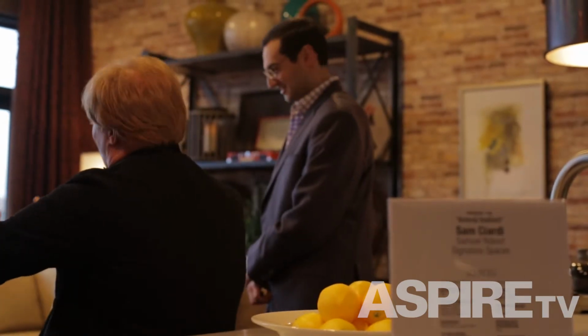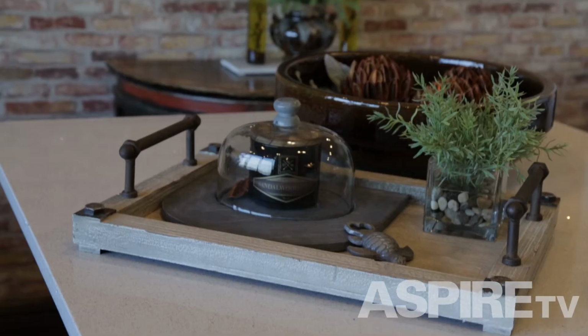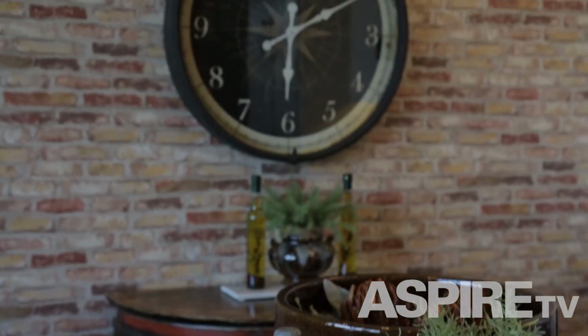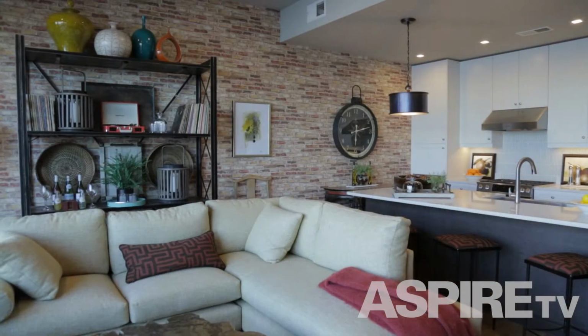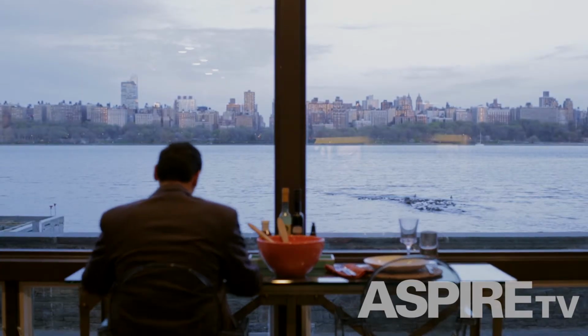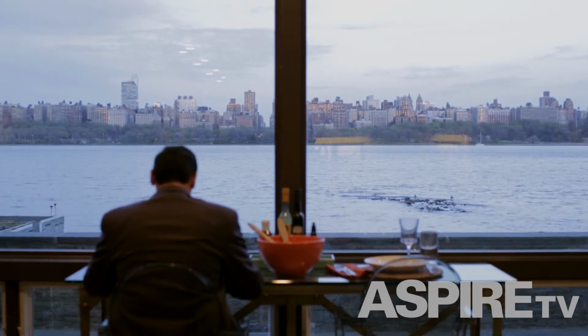This room is absolutely gorgeous. Sam Chiardi was able to really bring in the colors, the light, and really make it a warm, inviting atmosphere. He really brings the room together, kind of minimizes it, makes it a little bit smaller, a little bit more homey, and gives it that studio loft feel. And he's really done a good job of pulling it together to mix and match, and it comes through very nicely.